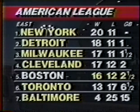The American League East standings entering tonight's play. New York on top by a game over Detroit, but the Yankees have lost 3 straight. Milwaukee is in 3rd place. The Brewers have won 9 in a row. Cleveland has dropped 5 straight, followed by Boston, Toronto, and Baltimore. Rick Cerone. Fair ball down to Seitzer. 1 out in the 5th.